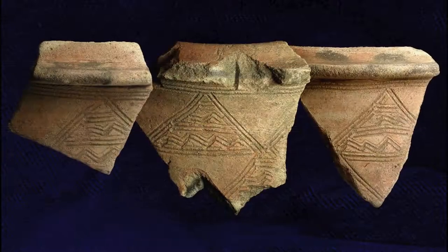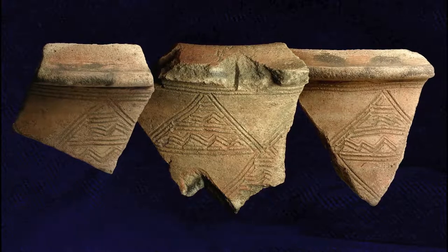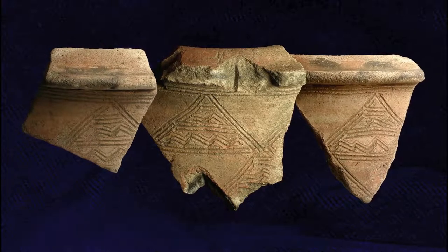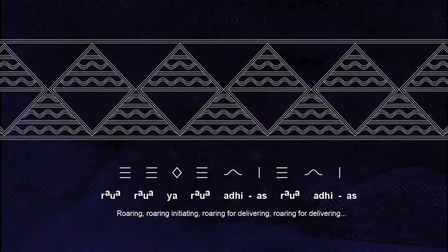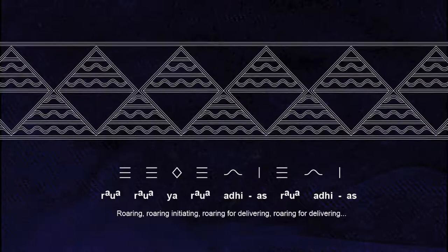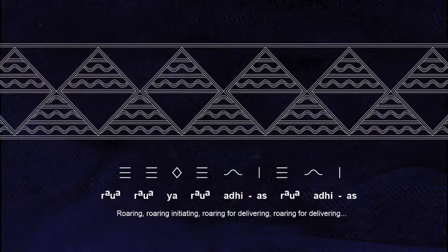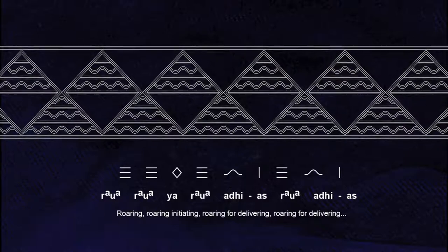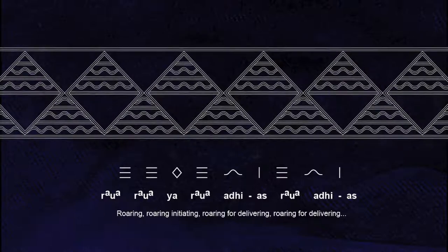A few small fragments from a medium-sized stilted cooking pot offer inscribed rows of nested triangles representing votive text referring to the thunderous infrasound resonance emanating from the pyramids, reading Raua, Raua ya, Raua adhi as, Raua adhi as, meaning roaring, roaring initiating, roaring for delivering, roaring for delivering.